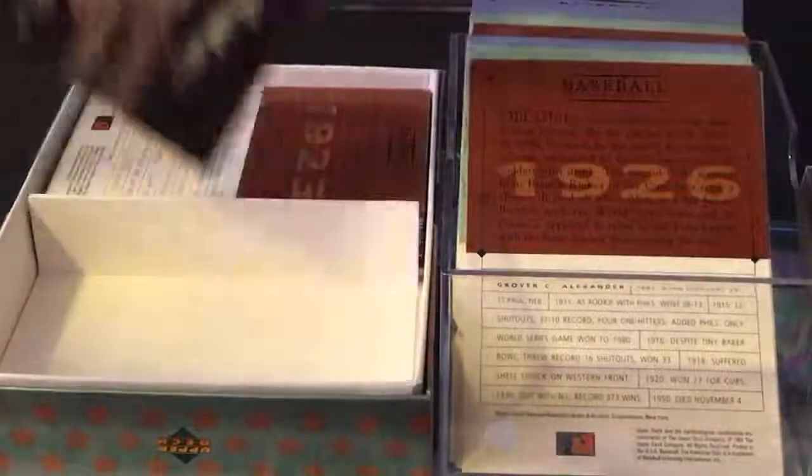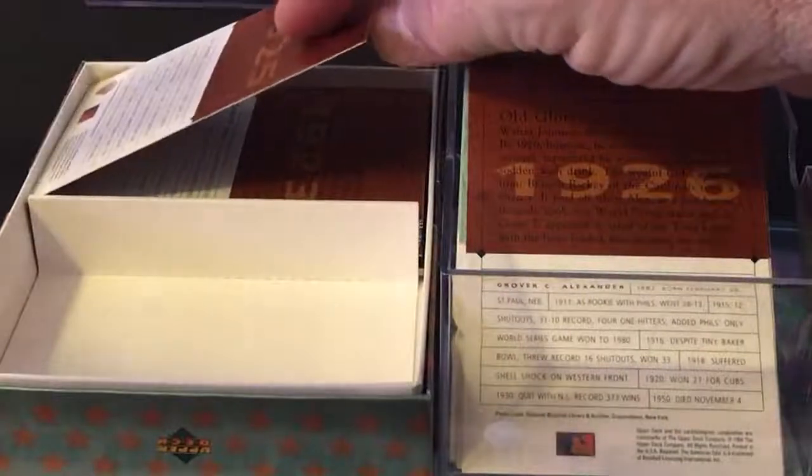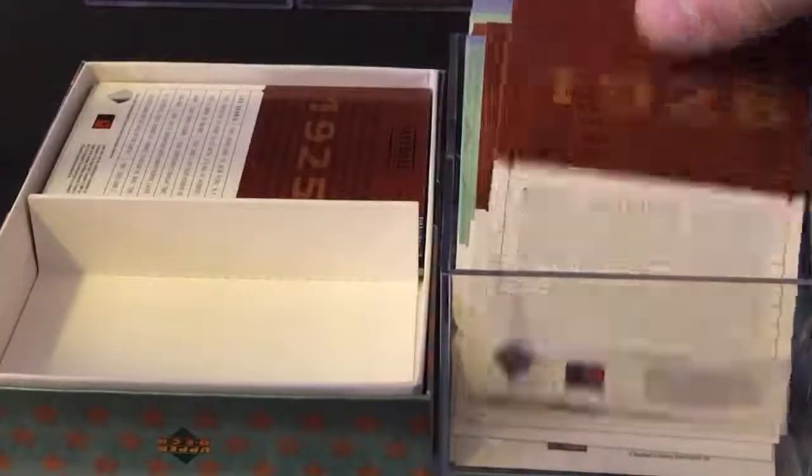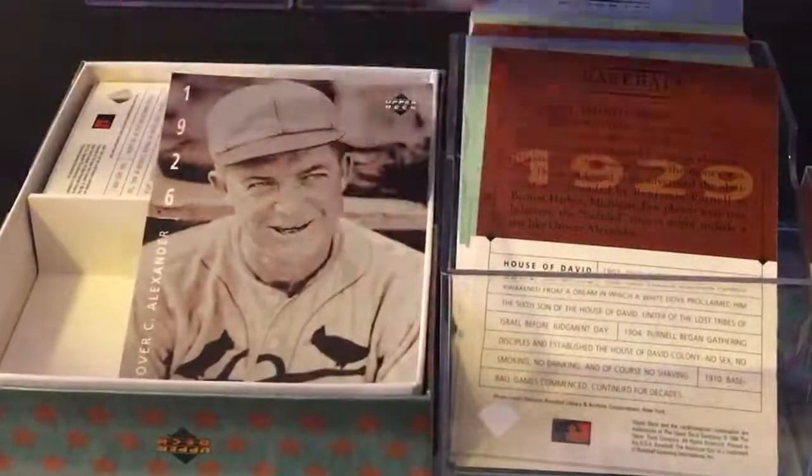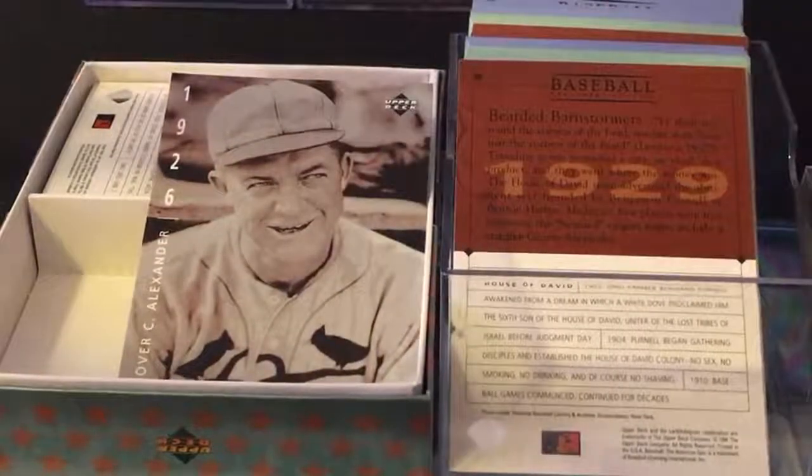So Lou Gehrig is in the books now. And card number 38, Grover C. Alexander, is up to bat here. Grover C. Alexander. Next up, Bearded Barnstormers.